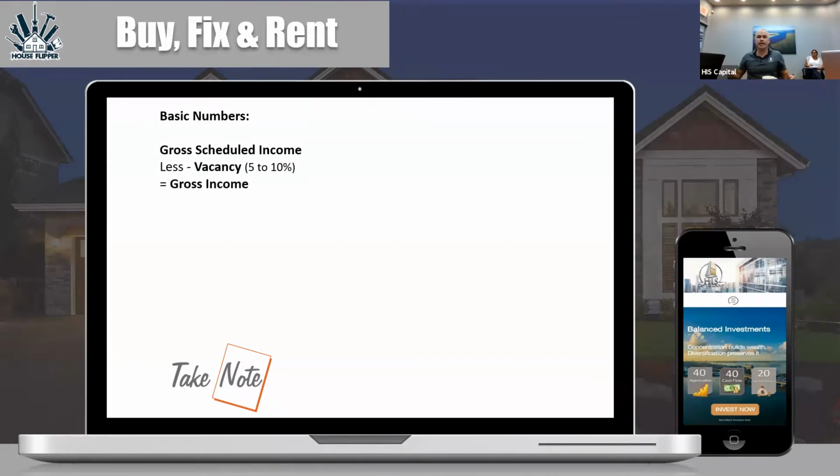When you're looking at an income producing property, whether it's commercial or residential, you typically break it down in this format. It begins with your gross scheduled income. Now, to make it simple, what is gross scheduled income? Well, if I know that I can rent this property for $1,000 a month, then if I look at a 12-month period, can anybody tell me what my annual gross scheduled income would be? $12,000, right? So the gross scheduled income is $12,000.